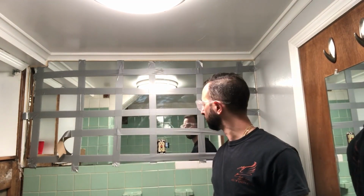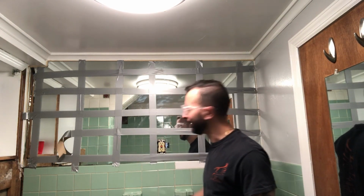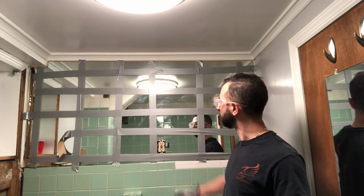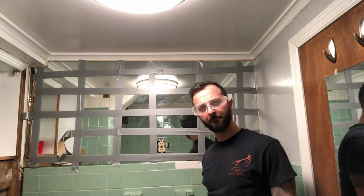So I hit this mirror with my hammer, my framing hammer nonetheless. It's a heavy hammer. I forgot how many ounces, 32 ounces maybe? And I hit this several times, pretty significantly hard for glass. Nothing. Now, I'm thinking everybody thinks I'm bullshitting, that I'm using a fake hammer.